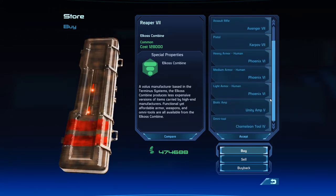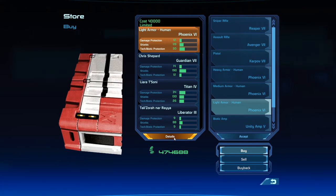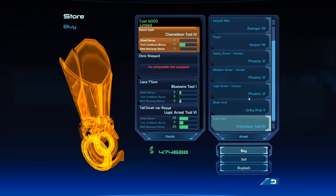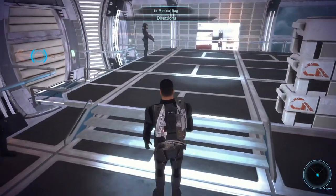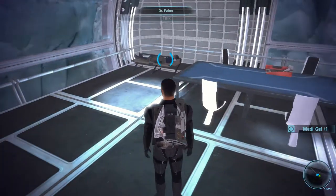What I'm looking for is, do you have any licenses, which you do not? You have some light armor. It's not that much. You know, it's different, not better than what I'm using. Alright, well, that's probably nothing really there that I need. Ah, there we go, some metagel.